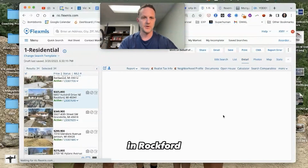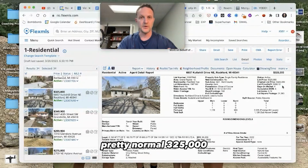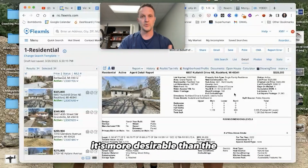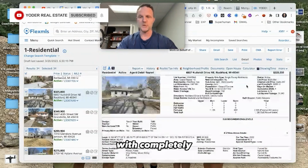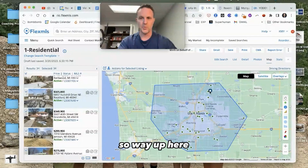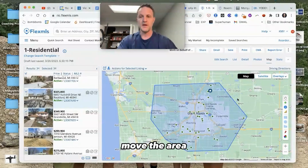And let's look at what's up in Rockford. So 4 days on the market. It looks like a lot of homes were listed on Friday. Pretty normal. $325,000, so a little bit more in price, but notice your acreage bumped to 0.72. And now we're moving into a different school district. Many people would say Rockford, a big school district, is more desirable than the city of Grand Rapids schools. I'm not going to get into that right now, but just recognize that we're dealing with completely distinct areas, and it's best to get with your agent and find out what those areas are like, the school districts and the like. So way up here north, the further you move out, the larger your lot sizes go. If you're looking to move to the area, be conscious of that.